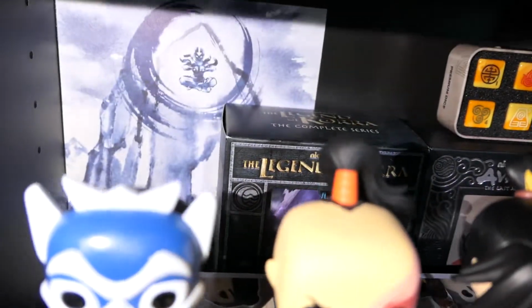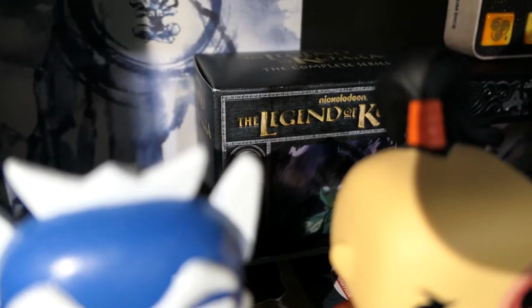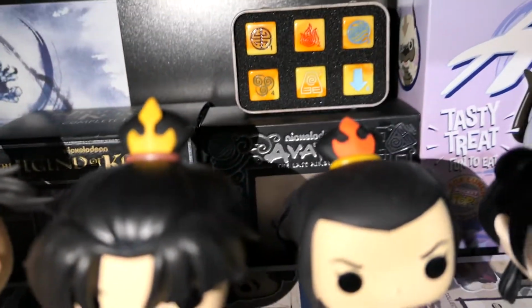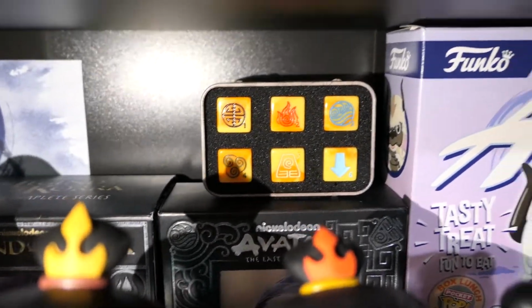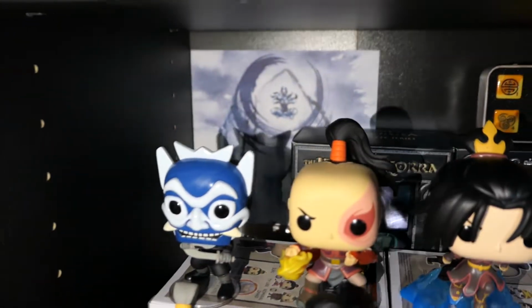And moving back over this way, we have the special Steelbook Blu-ray editions. It's kind of hard to tell. Let me get the light. Let's see what's the best I can do with the lighting. That might be the best I can do, but you get the picture. It's the standard Steelbook Blu-ray box set of The Legend of Korra, as well as obviously Avatar: The Last Airbender. Then I have this really cool dice set that I got, I think, from Hot Topic on clearance, and then the Appa cereal that I mentioned earlier. And that is going to do it for this shelf.